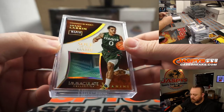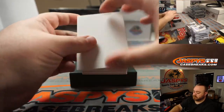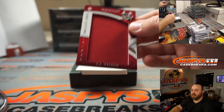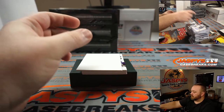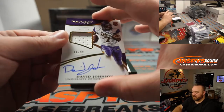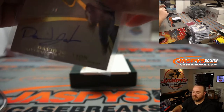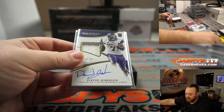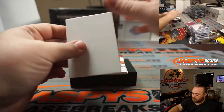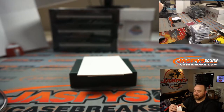Pretty cool soul of the game. Big old piece of his shoe. TJ Yeldon, 70 out of 99. Spot 0, Enoch Kim. And jersey and auto, David Johnson. Now with the Houston Texans. 88 out of 99, rookie jersey auto, Hans Hartwig, spot 8. And Terry Rozier, rookie auto, 6 out of 25, for spot 6, Ryan Redmond.